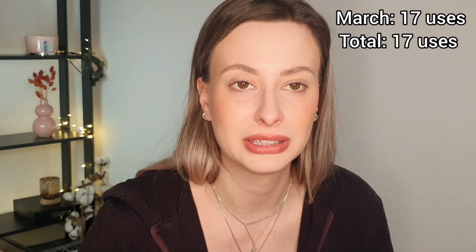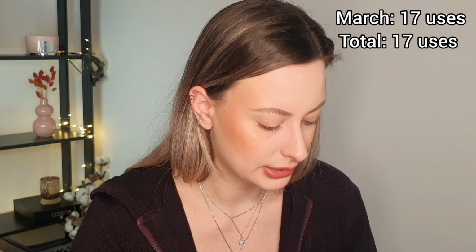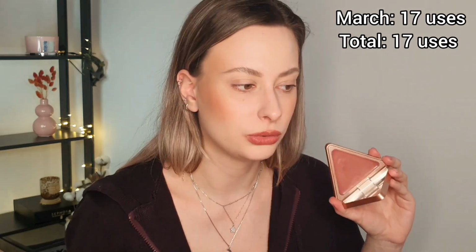Next we have blush, and last month I did introduce the LYS cream blush into the project pan after we finished the Fenty one. I did use this one 17 times in March, so I will continue to use it. We have the goal of 50 uses, so I will keep going. This is a really nice blush. I do enjoy the color and everything.